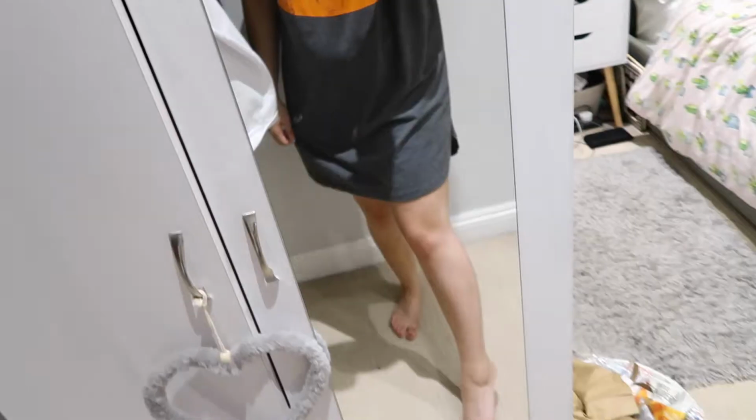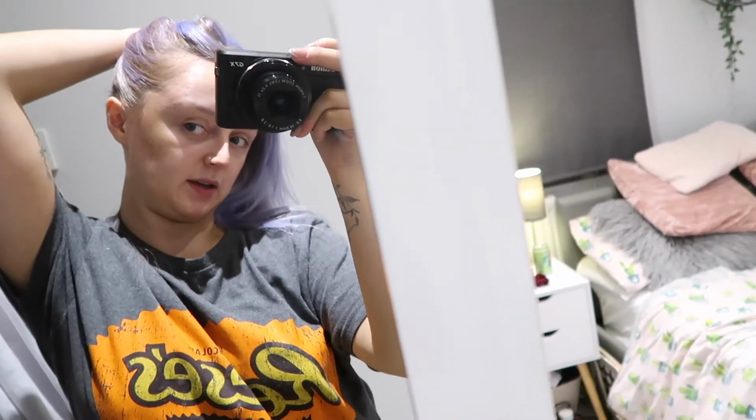But I've done the little contour thing with my tan, so I've done it here and all around here, a little bit on my nose. But yeah, I actually feel alive. Just need to have my undercut shaved at the back, because it's so long. I can literally pull it now, it just grows so quick.